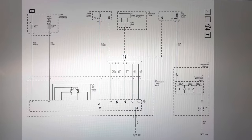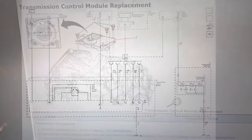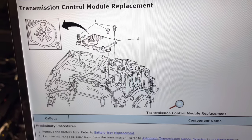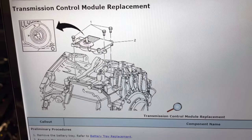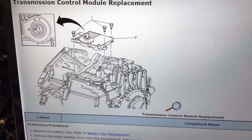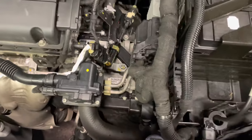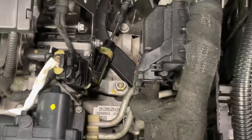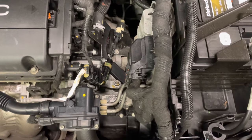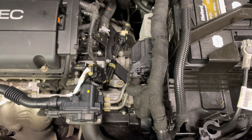Really just going to have to do some testing and see what we see and come up with a plan from there. So this is pretty cool and actually not that uncommon. Service information says it's right on top of the transmission with the selector shaft going through it. Now let's go look back here in reality. There is no module on top of that transmission as described by service information. So now I need to do a little research and see what's going on.